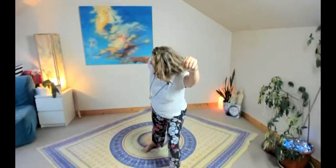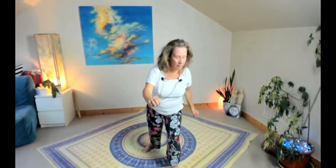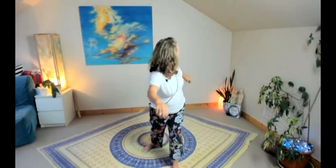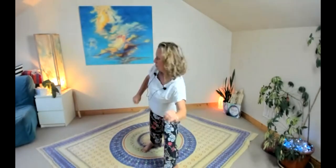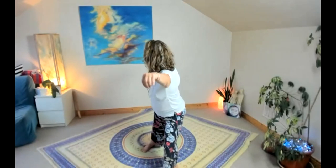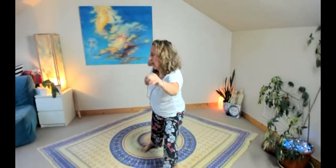You're going to look at your back bear paw and then rotating from the waist, look at the other bear paw. Rotate from the waist. Let the movement come from the waist, moving up to the shoulders. And then step it back. Feeling your bear, feeling your bear.